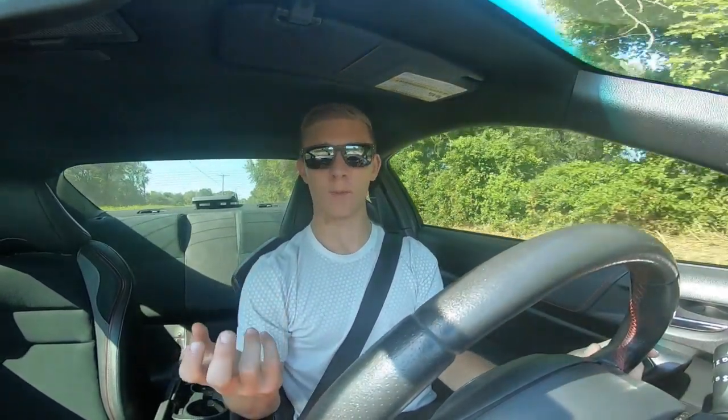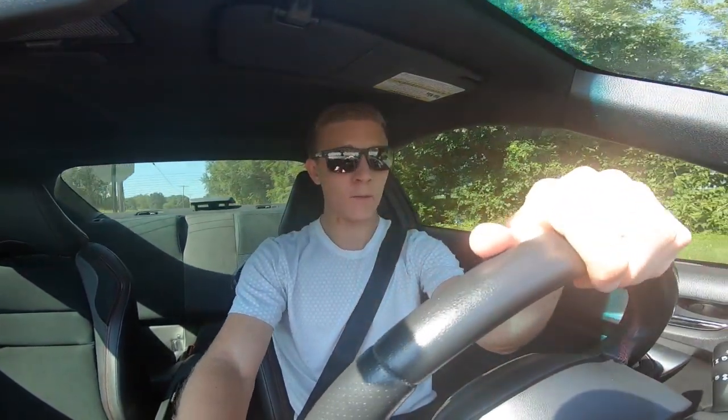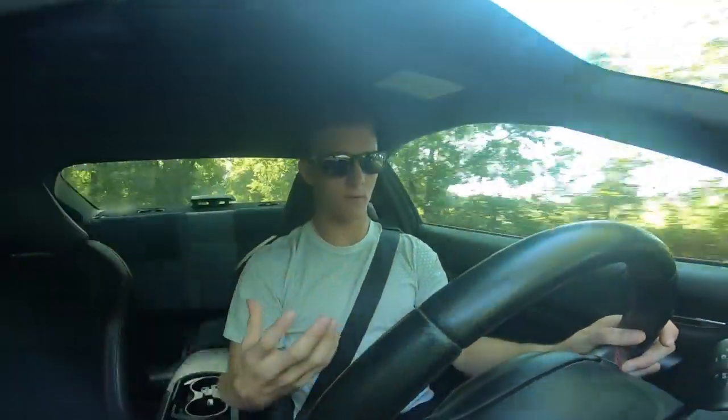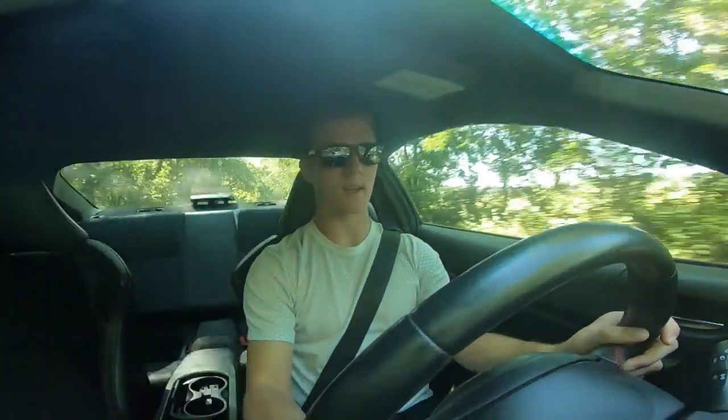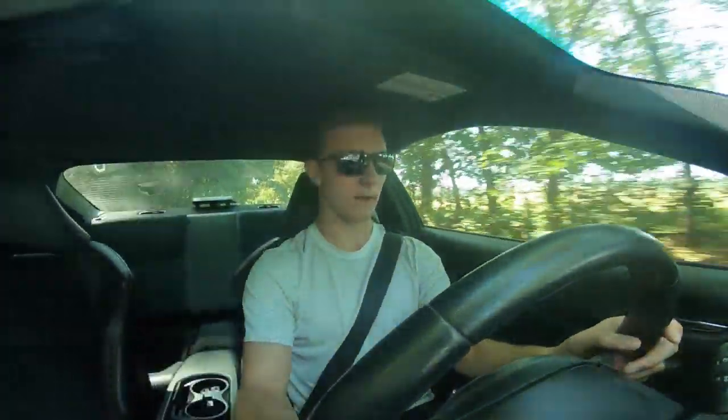I know a lot of people compare it to like the Miata. Me personally, I think it drives better than a Miata. I love the way this car feels. It's just so refreshing to go through the gears. I mean, this car is just a blast. You can take it on a back road, have some fun with it.